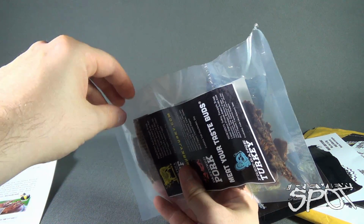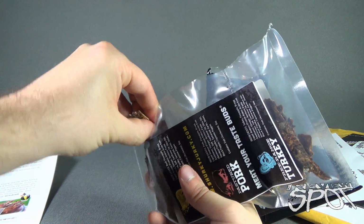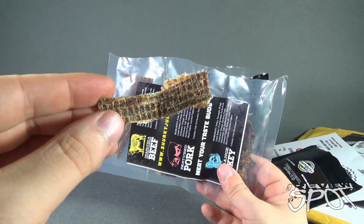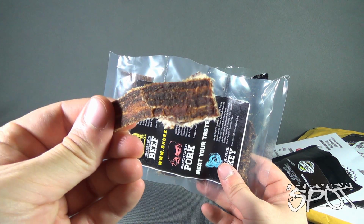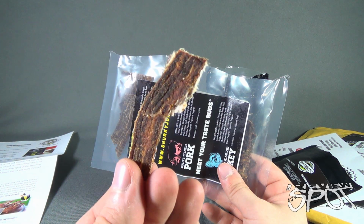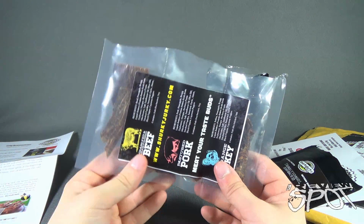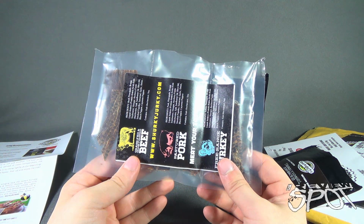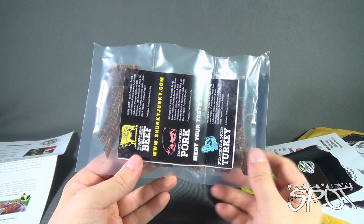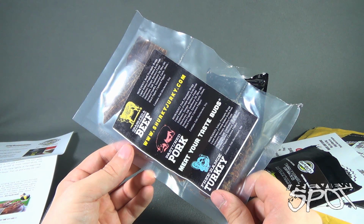And finally, let's try a little bit of the beef. Maybe we'll take a larger piece. There we go. You can see again how that's been dried right out. It almost looks like a dehydrated piece of bacon. Here we go, let's give it a try. It definitely has more of a profound flavor of soy sauce.